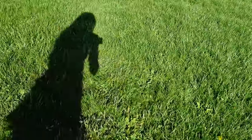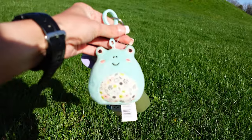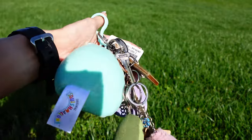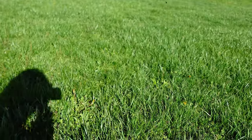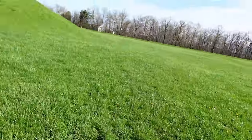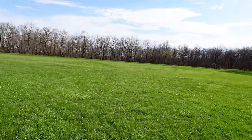Let me grab my coffee here and my keys. Look at, his name is Fritz. So cute, right? My friend called me a dirty keychain girl, and I would be mad if it wasn't true.